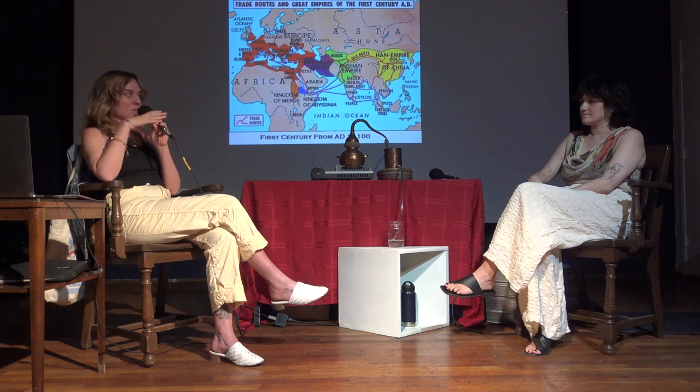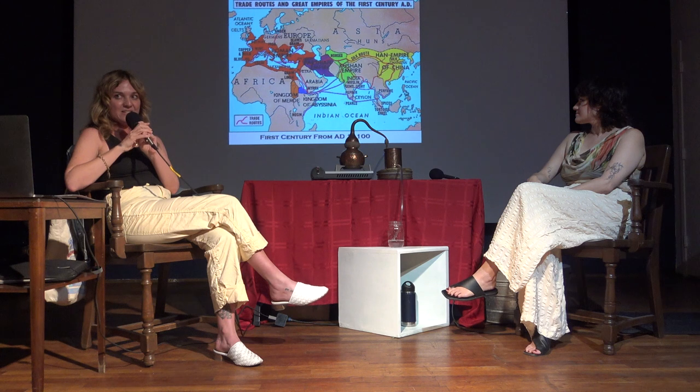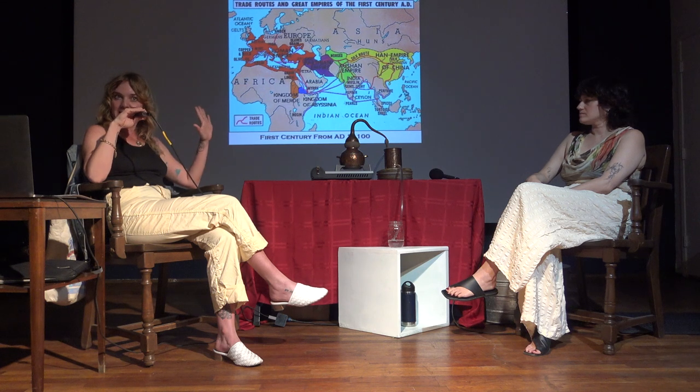And I wanted to start with this map because when I first started looking at alchemy, I didn't understand how expansive the practice is. And I'm going to talk about it in terms of geography and time just briefly.